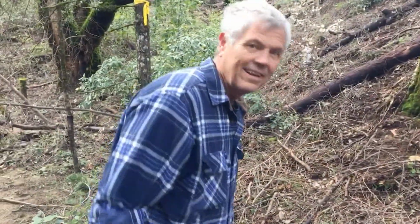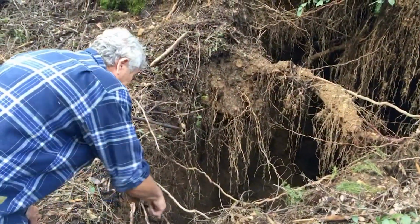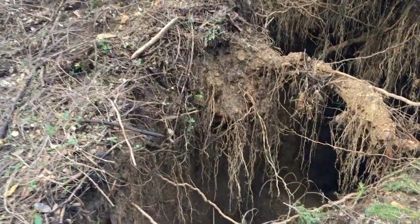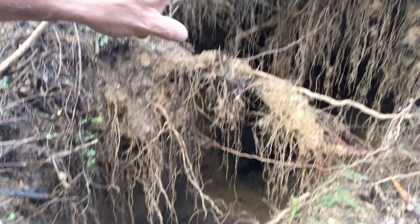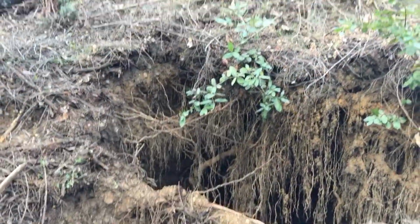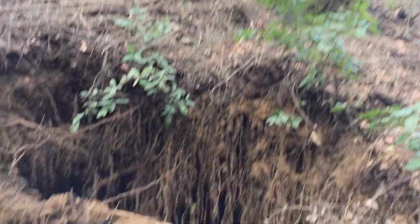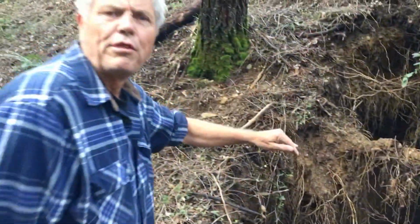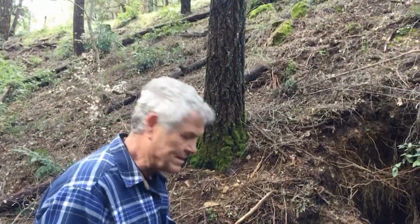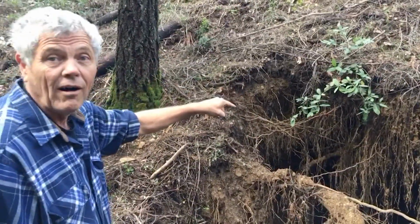You see down there? It goes way back in there. Drops down about 8 feet straight down here. But what really scares me is this big tree, this big double trunk fir tree. Look at all the roots that are there. The tree is probably about a third of it undermined, but it's getting worse. So the soil is just dropping away. So that tree is going to fall.